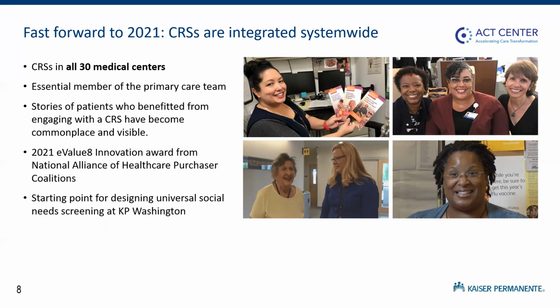There are stories floating around of patients who benefited from the work of a CRS who helped connect them to rental assistance, who helped connect them to social support around a chronic condition, help them apply for services that they didn't know they were eligible for. These stories are commonplace and visible, and the leaders in our organization, our executive leaders, talk about them when they do staff calls or when they go out to our stakeholders in the community. So it's become part of the brand of our organization.